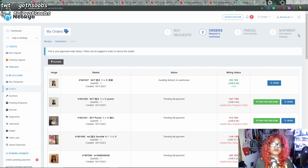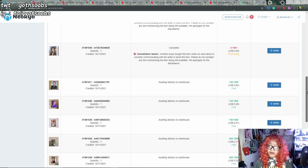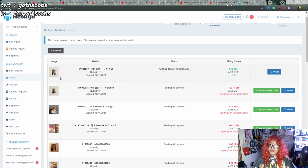Now, because I've never really only shipped PCs, I've always shipped them with albums or with magazines, the amount to ship has always been a little bit on the pricier side. But I'm guessing PCs don't really weigh that much, so maybe 10 or 15 PCs will be around $20 to $30 to ship, which is not a lot considering the amount of PCs I'm going to ship from Neokyo to me. So honestly, this is really good. I'm really glad that they were able to secure this. Woo, because I almost overpaid for this.